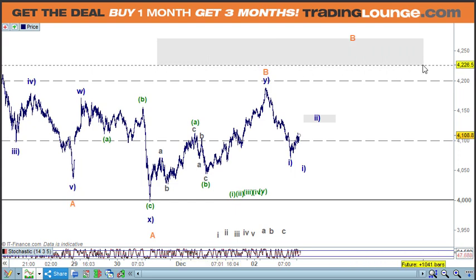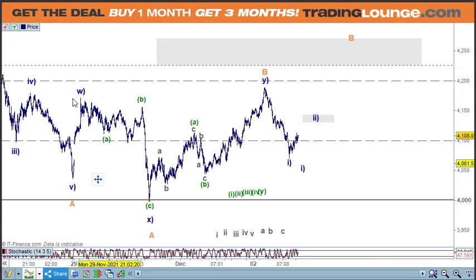I mean, obviously the markets look really weak at the moment, but that's the point where you've got to be careful as well. They have rolled over and they have come down to 4,000, and they're kind of finding some support down here. So this is where we need to be a little bit careful.